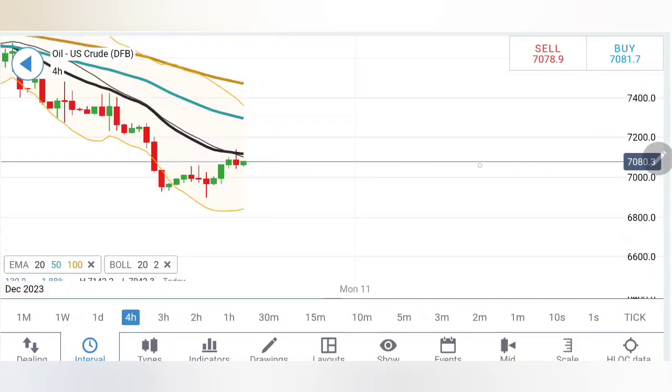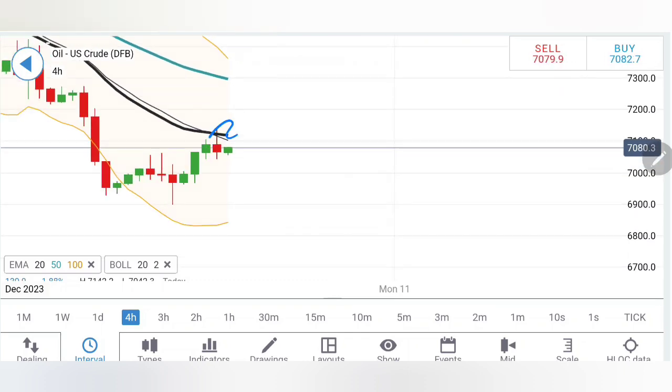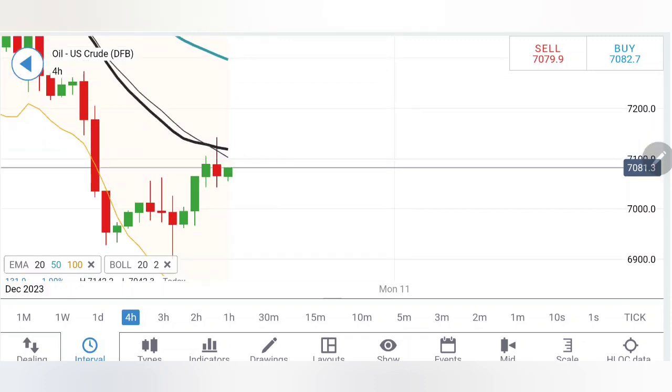Coming to the 4 hour. Now look at the 4 hour charts. I have mentioned here that this was the divergence of the price from the moving average. The moving average climbed down while the price has climbed up. Yes, this is how it has achieved the targets here. And this also becomes a greater resistance zone for crude oil.